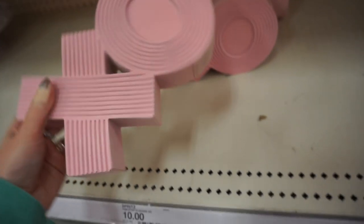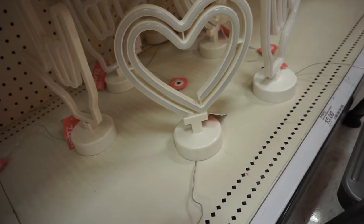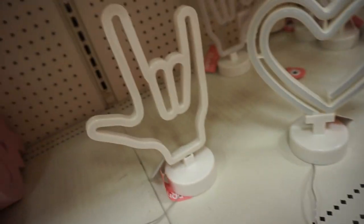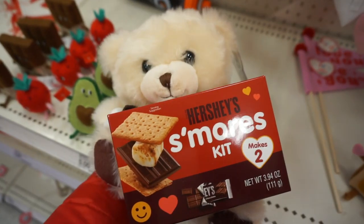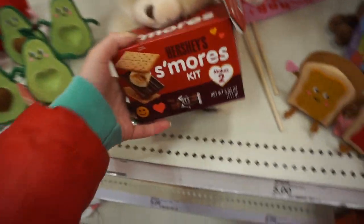Okay, so here's the XO Hugs and Kisses decor item. Lights right here, heart. Ooh, nice. Nice colors. This one. Oh yeah, so just these two. Cute little teddy bear that is holding s'mores kit. Also adorable little gift idea.